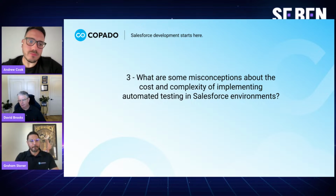Yeah, I think, trying not to steal some of the thunder that Graham is going to be showing in a few minutes, just realize that writing scripts is not the only way of automating tests. There are several tools that will help you capture the steps that you're taking through clicks and generate scripts from the clicks that you do. So I think that's another misconception, that you have to be a professional coder in order to write tests, and maybe that's true in something like Selenium, but I think that there are alternatives.